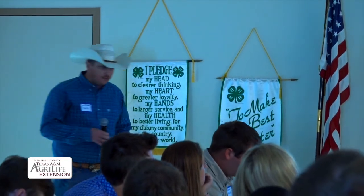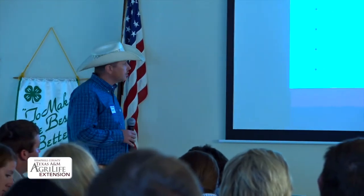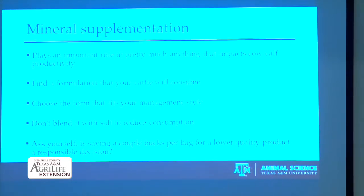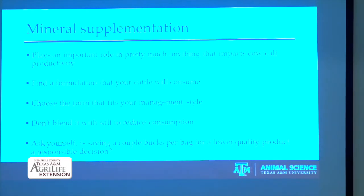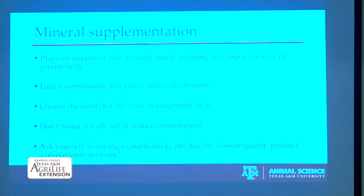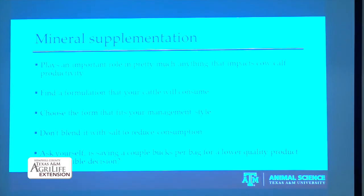You know, a lot of different forms. Find the one that matches your management style and that your cattle will consume. I think that's the most important thing. Don't mix it with salt to reduce consumption if you think they're overeating it, unless your nutritionist specifically told you to, or that product tells you to do that on the label. There are a handful of products that have recommendations because they won't meet salt requirements on their own.